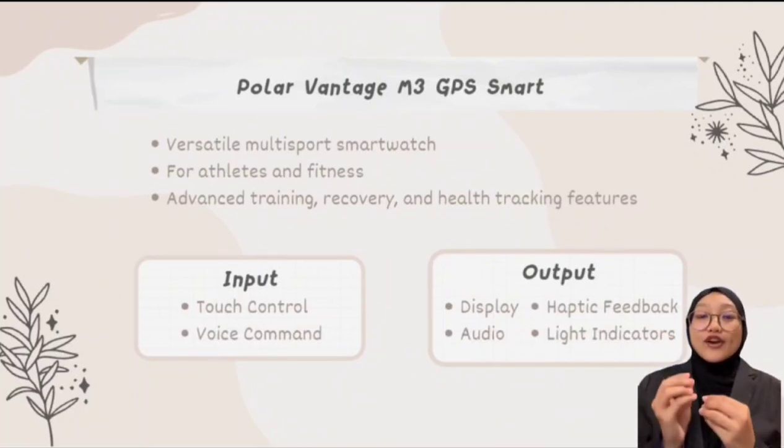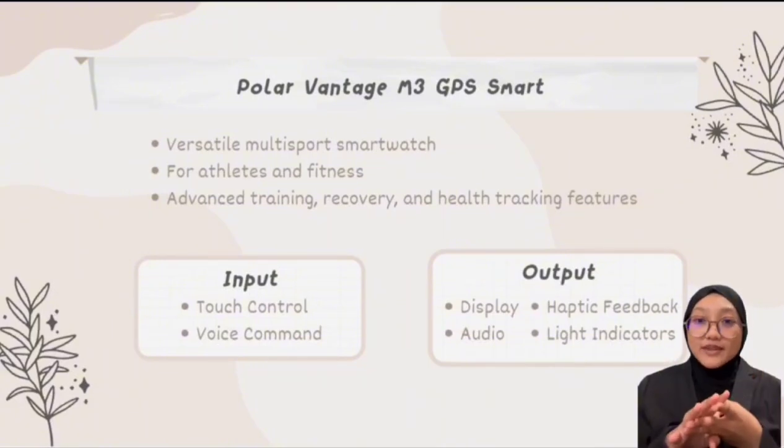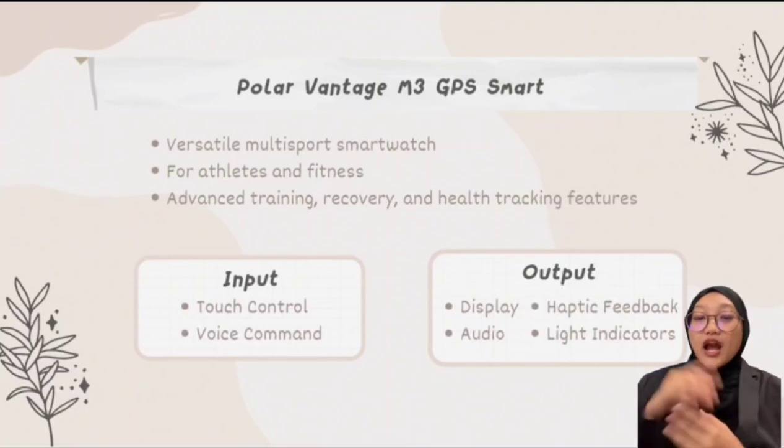Two, we have voice command. This means you can hands-free request, send messages, set reminders, or even get updates, all just by speaking to your watch. Let's look at the output. How the Polar Vantage M3 communicates with you.